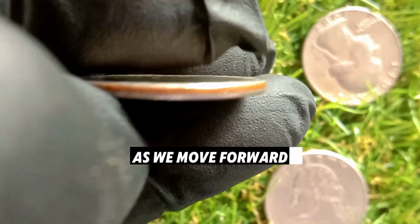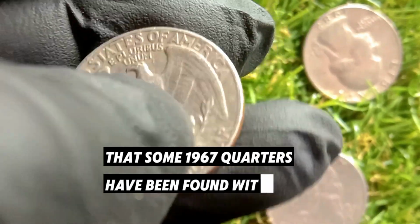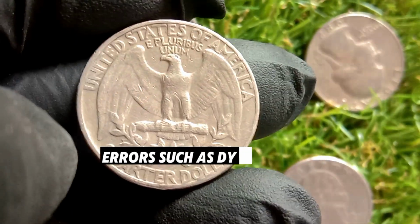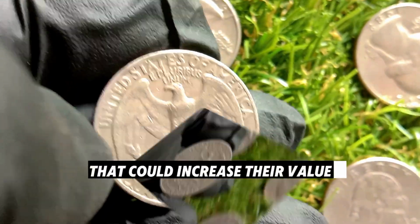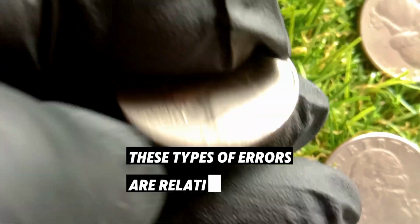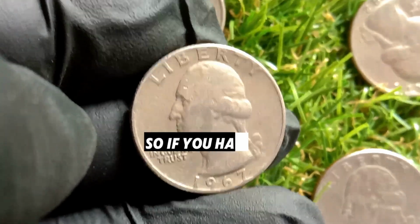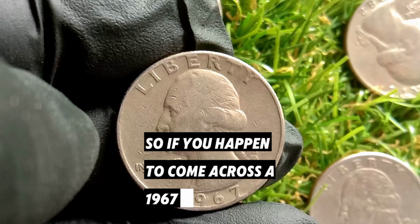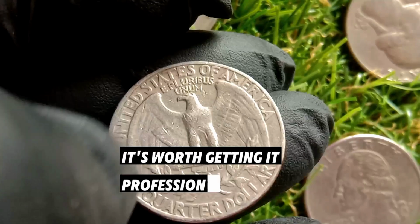As we move forward, keep in mind that some 1967 quarters have been found with small errors, such as die cracks or off-center strikes, that could increase their value. These types of errors are relatively rare but can make the coin even more valuable. So if you happen to come across a 1967 quarter with any unique features, it's worth getting it professionally graded.